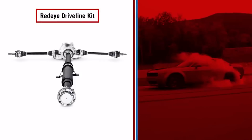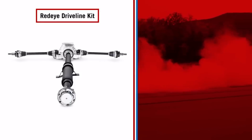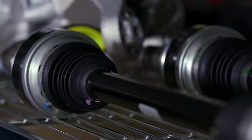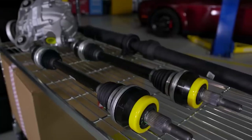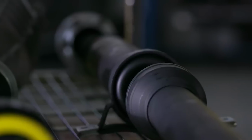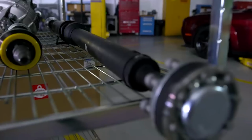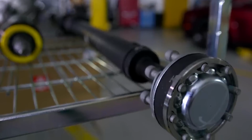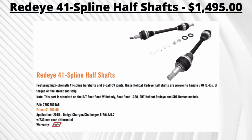The next upgrade is for all 2015 and up Challenger Hellcats with the automatic transmission, and that would be a Redeye driveline bolt-on kit costing a whopping $4,955, and all of these items are sold together in the kit or available separately. So the first piece would be the $1,495 41-spline high-strength half shafts, whereas the standard Hellcat half shafts are 38 spline. They also have thicker wall tubing and heat-treated stub ends for extra strength. These are built to handle 770 pound-feet of torque.